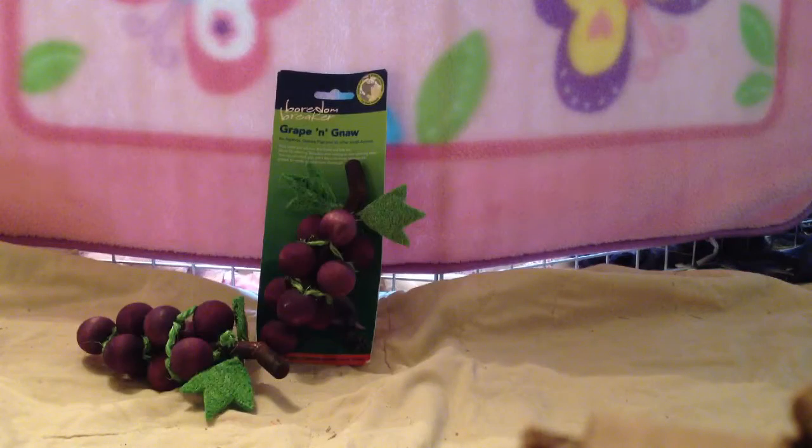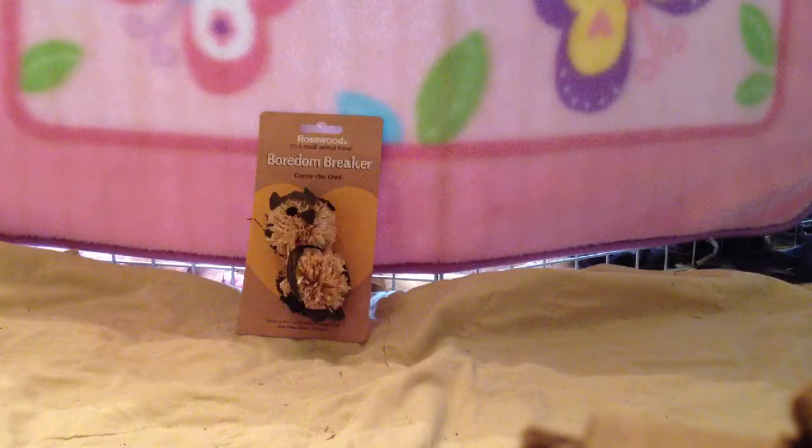Then I have two Nut Nut Nibblers. I have these coffee tray holder thingies that are perfectly safe for rabbits. I have two grape chew things, one for Roger, one for Chewy. I have a Corny the Owl. I have these two Timothy Twists. I used to have a whole bunch more, but the rabbits chewed them.